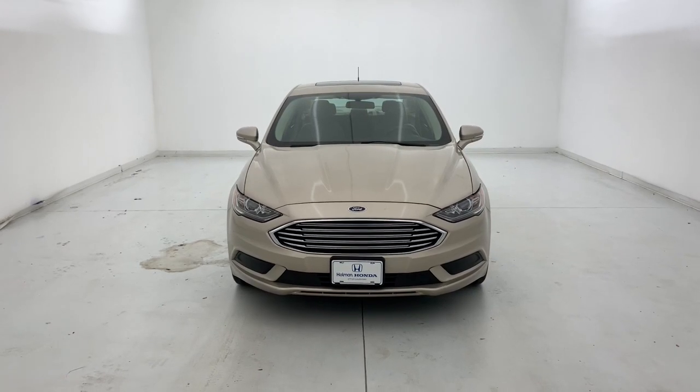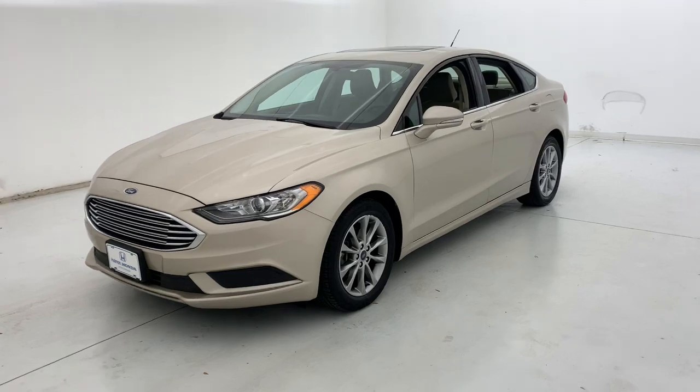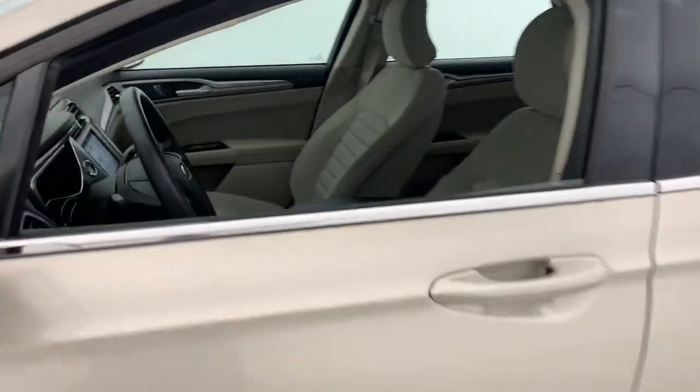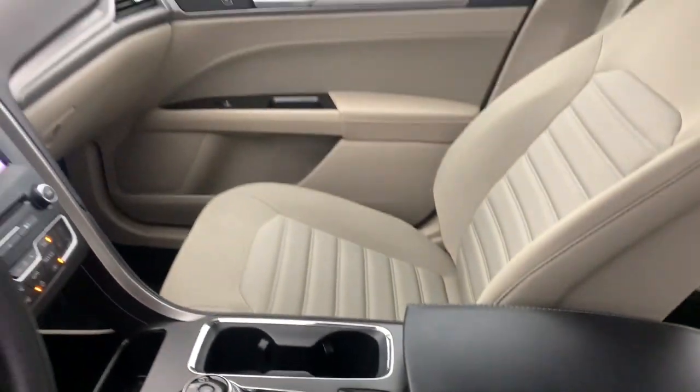Can you see yourself in the 2017 Ford Fusion? This vehicle is an outstanding buy with fewer than 40,000 miles on the odometer. Make every drive count in this sporty, sophisticated Fusion.